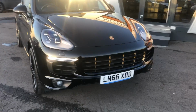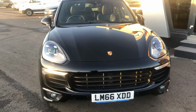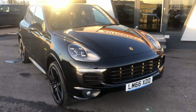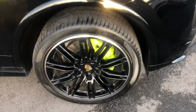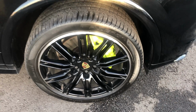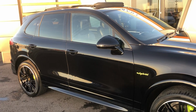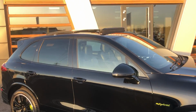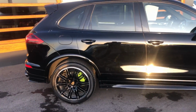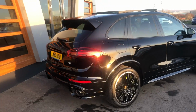Coming to the front, you can see it's got front fog lights. It's got the LED upgraded headlights there as well, which just light up that road incredibly well. Looking at those wheels, 20-inch upgraded alloy wheels with the green calipers there as well, which match the hybrid badge for the side of the car. Tinted windows, you've got the sports side skirts on there. As you can see, the pan roof is open. That helps just keep a little bit of relaxation in the drive when you're tearing around the track. Although you wouldn't be tearing around the track with the roof open, let's be honest.